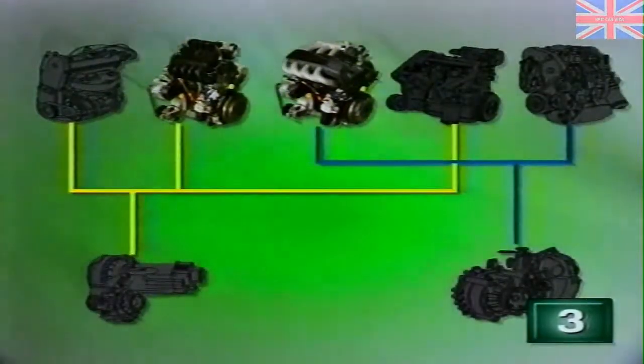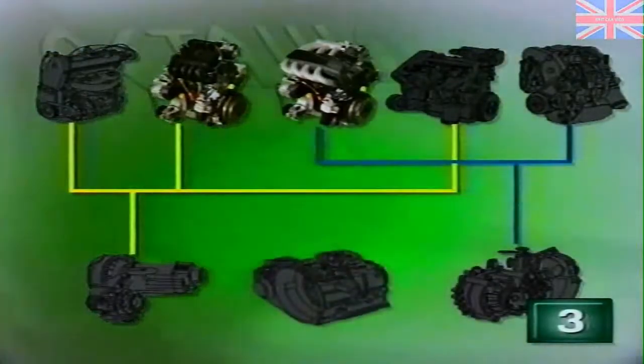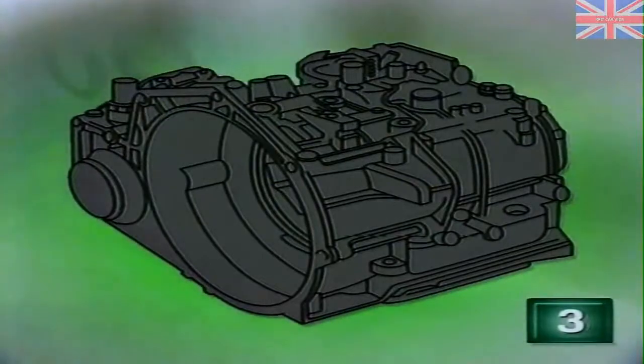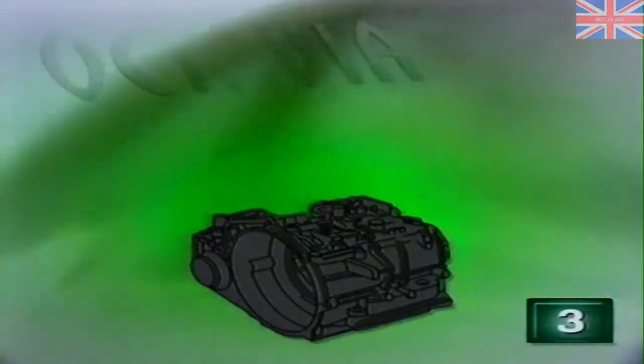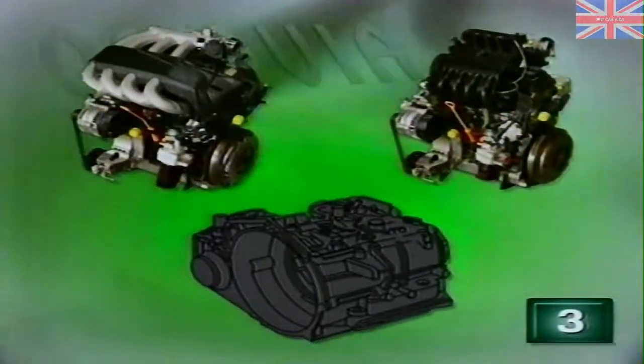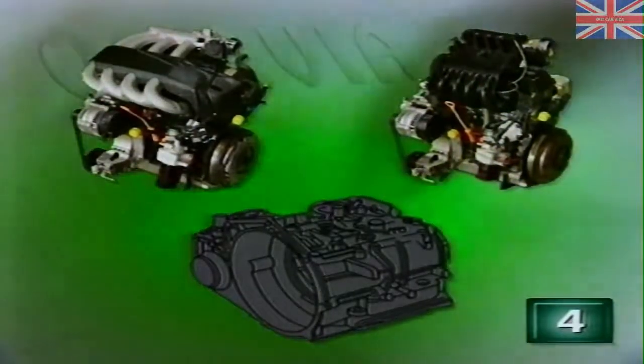The 5 engines utilize 2 types of 5-speed gearbox and 1 automatic transmission. The 4-speed automatic, featuring a dynamic shift program, can be specified with either the 1.8-litre or the 1.6-litre 74 kilowatt petrol engines.